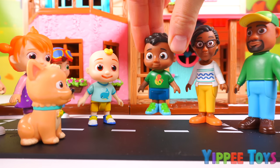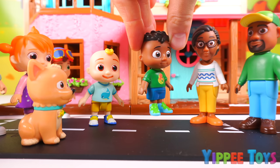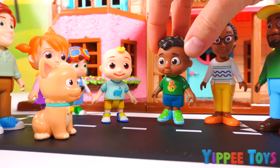Hello, everybody. I'm Cody. That was my kitty, Pickles. And this is my mom and dad. Nice to meet you, everybody. Sorry, Bingo. My kitty, Pickles, is a little bit shy.